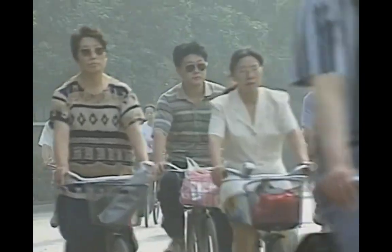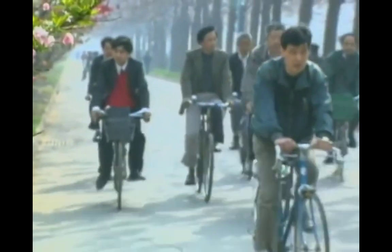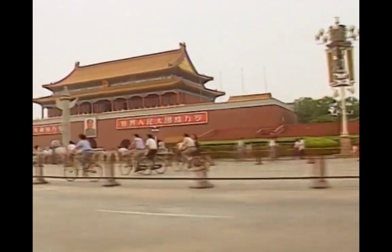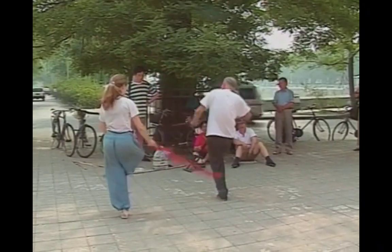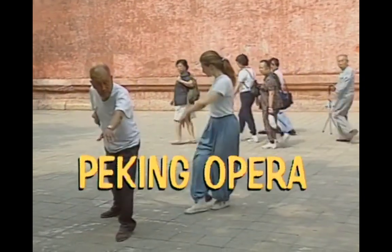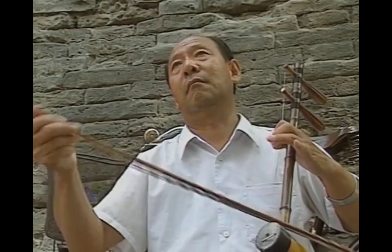The Chinese average less than one car for every 500 people, which is a tight squeeze even for short trips to the marketplace. So the main means of local transportation is the bicycle. In fact, there are more bicycles in Beijing than people. Riding a bicycle through Beijing is one of the best ways to explore the city. Here, riders park their bikes to watch a Chinese man teach a foreigner the art of Peking opera. One of the instruments used in the opera is called the jinghu. It sounds like a scratchy violin.